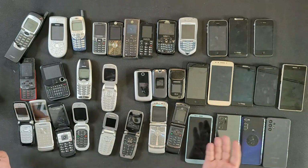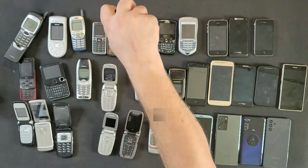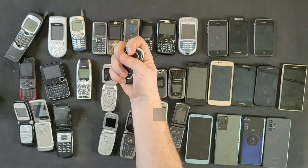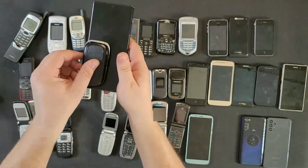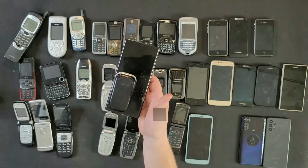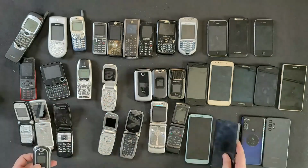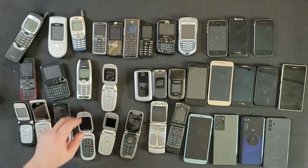Just imagine now if you could still buy a phone today, like this one here, that you can actually fit in your pocket. Look at that. Look at the size between this one and my Note 20 Ultra. It just looks like they're not even the same company. And they're both Samsung. It's just mind-boggling to me that companies are not innovating.